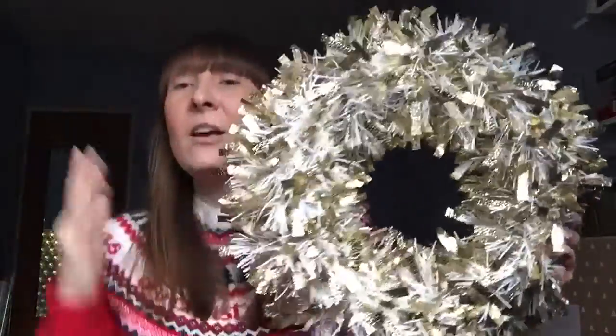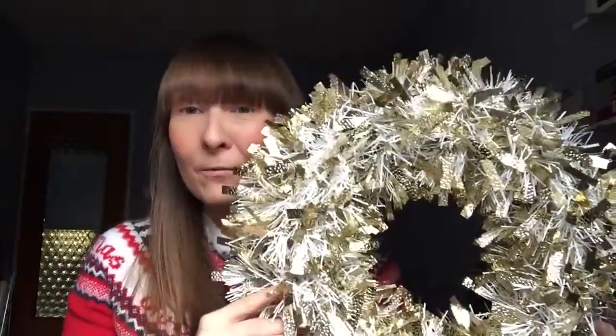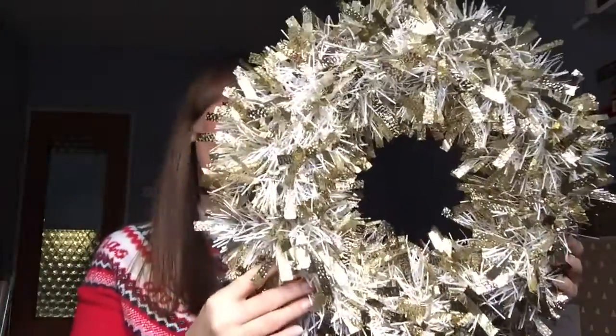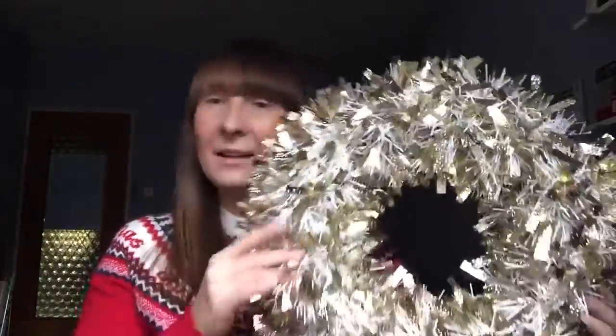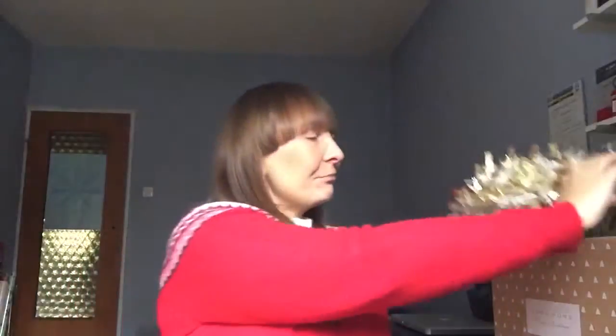It could even stand on a table and then you can put candles inside. It is festive, amazing and very affordable, so I am so glad I bought it, and it was love at first sight. Yeah, so that's my golden garland right here.